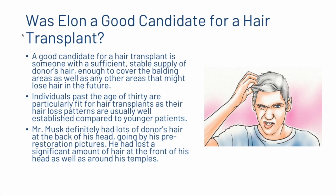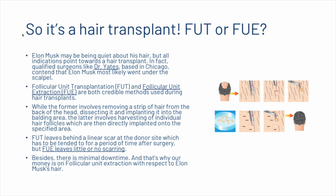Mr. Musk definitely had lots of donor's hairs at the back of his head, going by his pre-restoration pictures. He had lost a significant amount of hair at the front of his head as well as around his temples. So it's got to be a hair transplant. Now, is it FUT or FUE? Elon Musk may be being quiet about his hair, but all indications point towards a hair transplant.